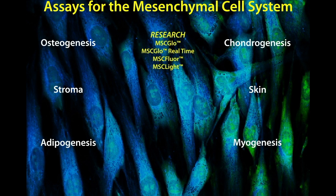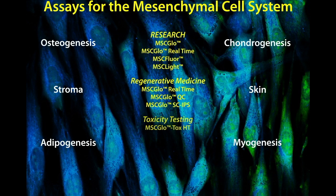For regenerative medicine purposes, there's MSC Glow QC and MSC Glow SCIPS. The former is used to ensure MSC quality before and after different procedures are used, and MSC Glow SCIPS is used to measure MSC identity, purity, and strength, also called potency. Finally, for toxicity testing of the MSC system, MSC Glow-Tox HT is also available in either 96 or 384 well formats for high-throughput screening applications.